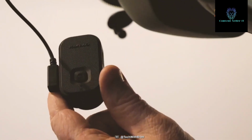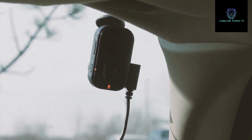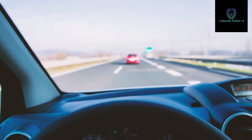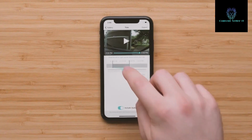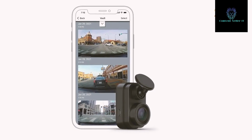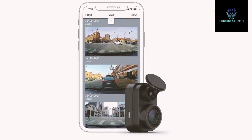The Mini 2 has a durable design that withstands harsh vehicle environments, including direct sunlight and hot temperatures. You can get more awareness around your vehicle using the Garmin Drive app on your compatible smartphone to view video from up to 4 dash cams, sold separately.